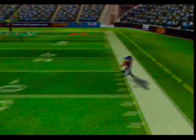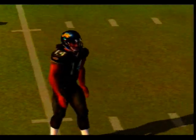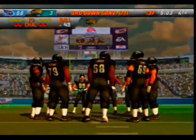Ward back in the shotgun. Under pressure, deep throw, nearly intercepted. Close to a big play by the defense. And it probably should have been a big play. He had perfect position to get the interception. He just dropped it.